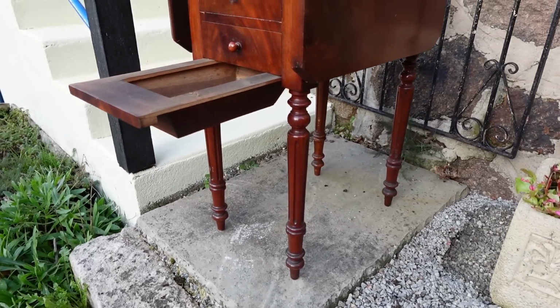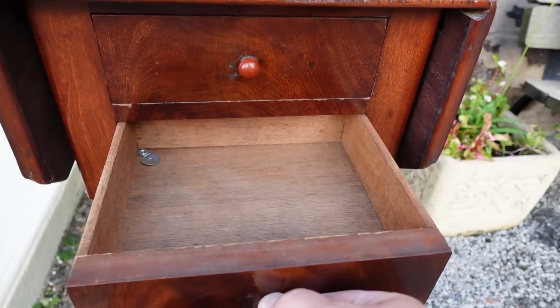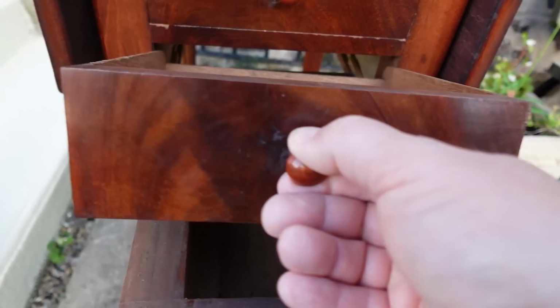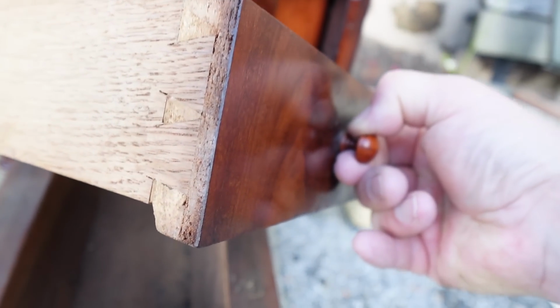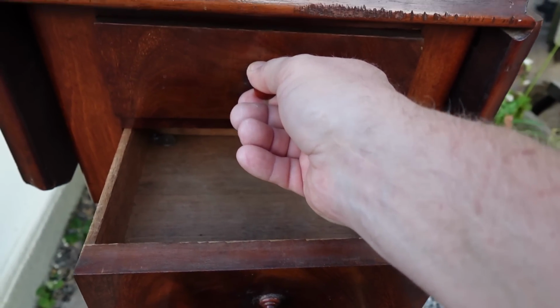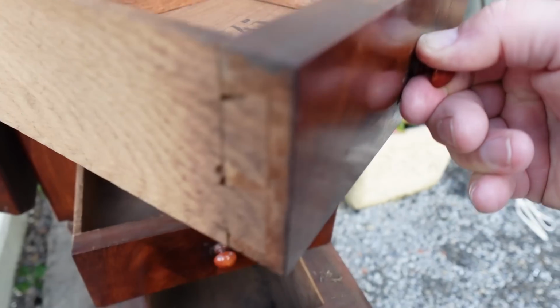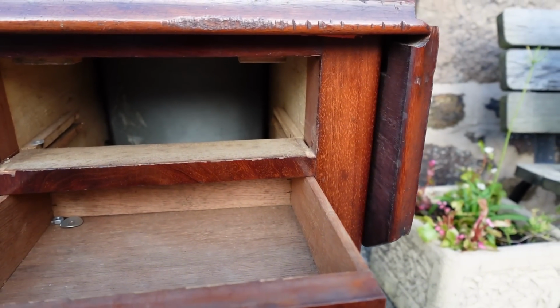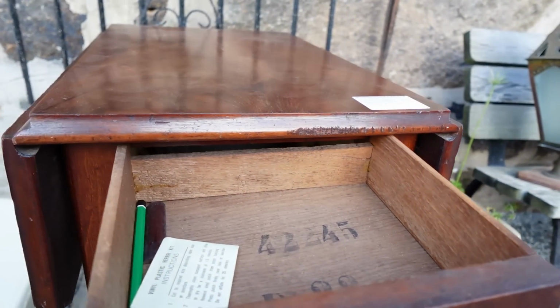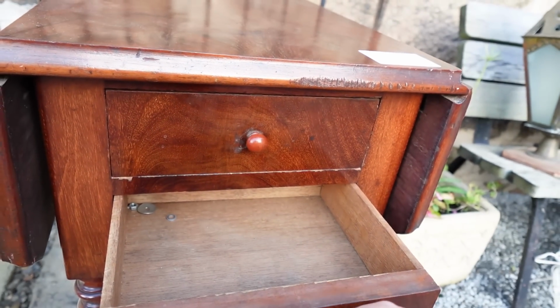Yeah, a little secret compartment underneath. And of course you've got the, not really open the drawers yet. Okay. Yep, dovetail construction. Printed on there. That's got a tin lining in the back. All in all, a lovely little piece. Let me spin it round and open the back compartment.